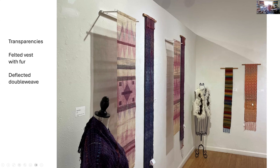And over here we have a scarf that's done in deflected double weave on an ice-dyed warp. And again, that's from a workshop. We had Natalie Drummond come and teach ice dyeing and deflected double weave. So we had several people who took that workshop and had pieces in the exhibit using those techniques.